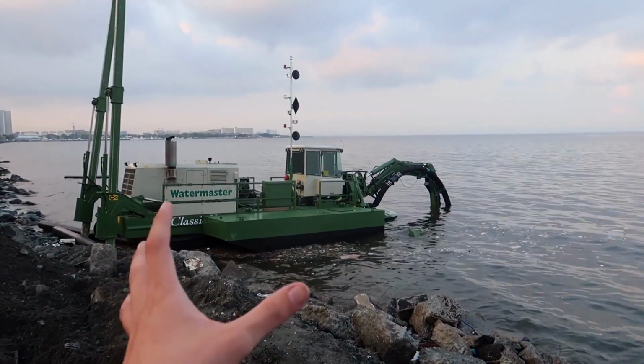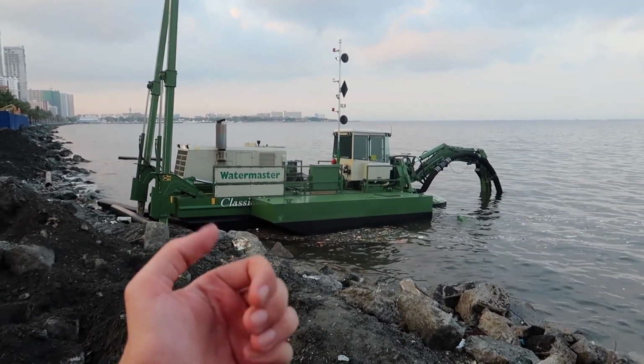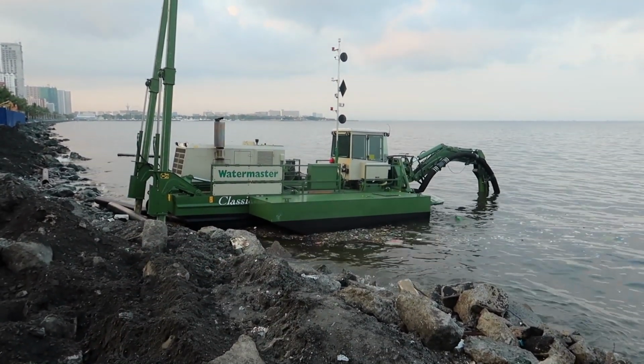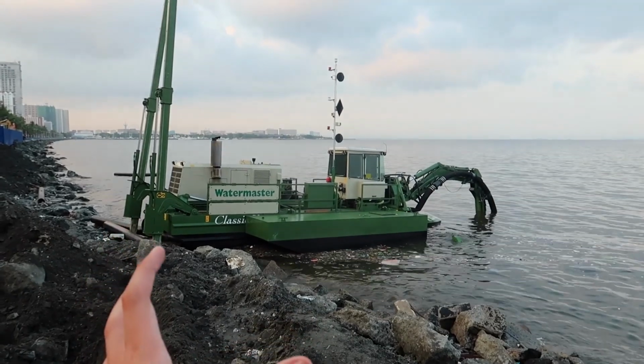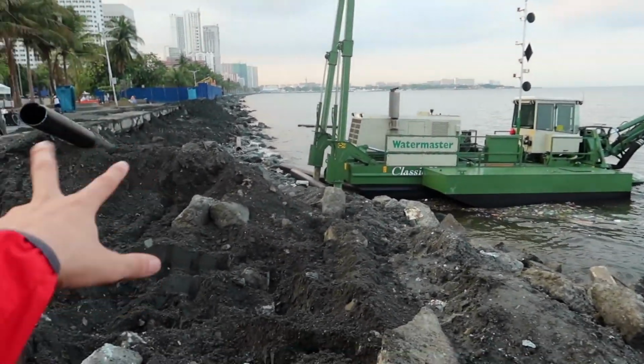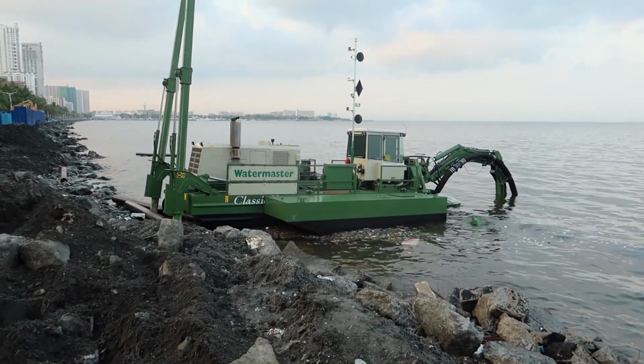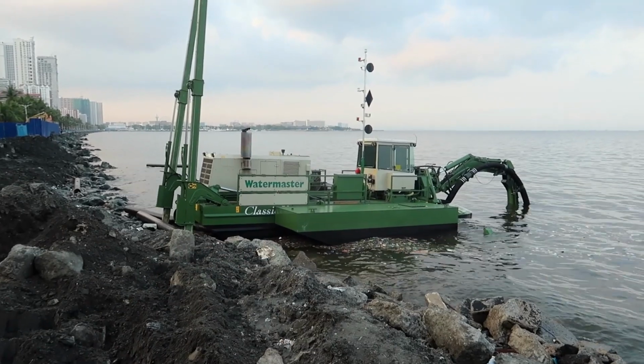I've actually been talking to DPWH nearly every few days. I message them, hey, is the machine ready? So far I haven't been able to see it in action, but I can see it is in the water today. And someone from the DPWH, one of the local guys here, said, yeah, it's working, don't worry. So hopefully, fingers crossed, we'll finally get to see this in action.